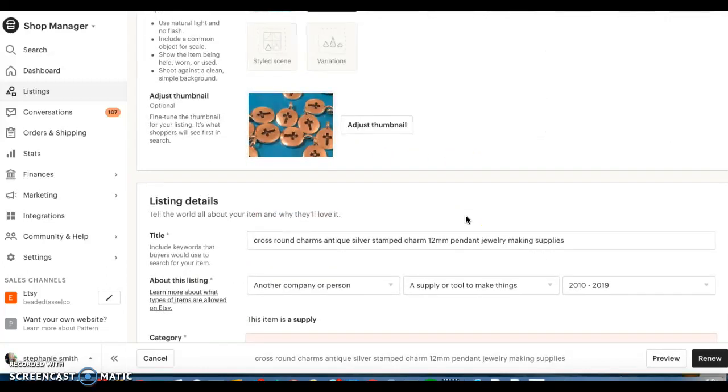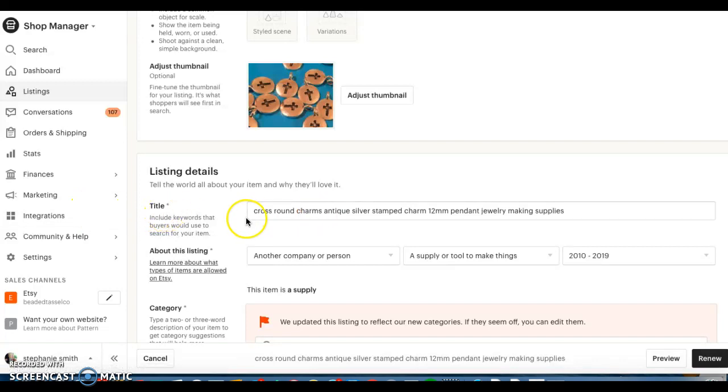Now, as we scroll down, we have the title, and it looks like here I just threw up a bunch of keywords and tried to make them sound good, and they don't. I've basically keyword stuffed, which means there's no flow to the choice of words that I'm using: Cross round charms, antique silver stamp charms, 12mm pendant, jewelry making supplies. Although Etsy says they prefer shorter title lengths, I recommend that you use probably about 100 to 120 of the 140 characters that Etsy allows you to have.